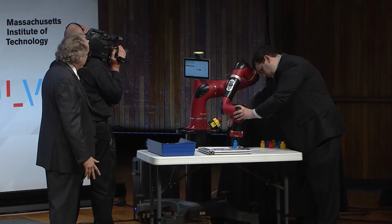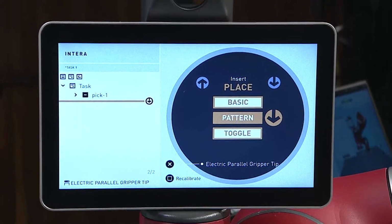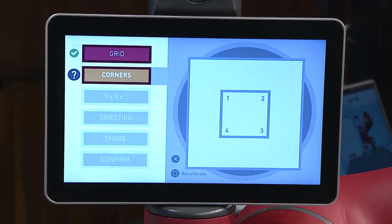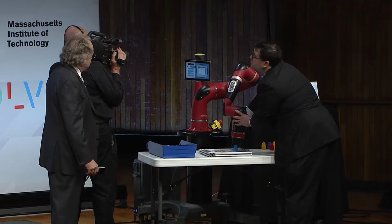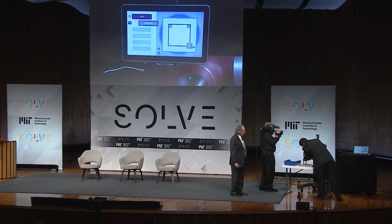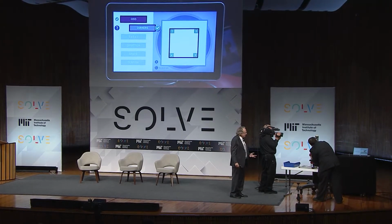Now he's going to show it this grid here, because he's going to put the pieces in the grid. And when he clicks the button, it says up on the screen, how do you want to arrange this? He says, I want a pattern. And now he's going to show the four corners of the pattern as he goes around and shows the pattern it's going to do. He's just grabbing the arm. It's trying to apply zero force to him. It's filling in the pattern in the screen. Once he's got the four corners there, it will have built a very complex tree, which we'll see in a minute. But he doesn't have to worry about that.